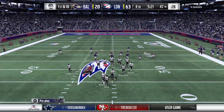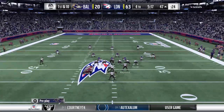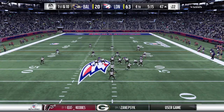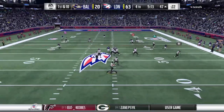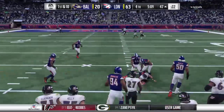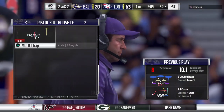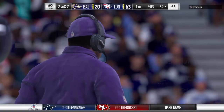Here we go now. 3-19. Looking to throw. Meadows steps away to his left. And he will avoid the contact as he slides to a stop. He'll get 8 on the scramble there. It'll be 2nd and a couple.